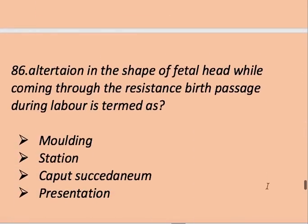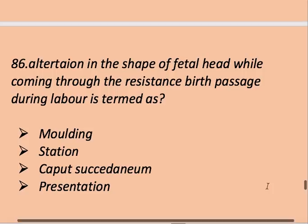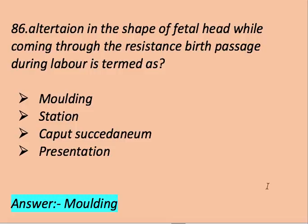Next question. Alteration in the shape of the fetal head while coming through the resistant birth passage during labor is termed as? Options: molding, gestation, caput succedaneum and presentation. Right answer is molding. Alteration in the shape of the fetal head while coming through the resistant birth passage during labor is termed as molding.